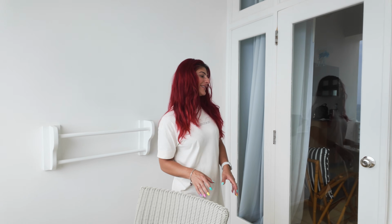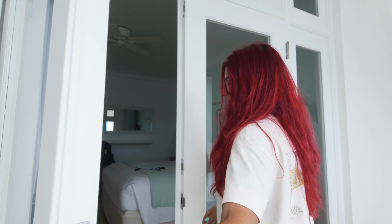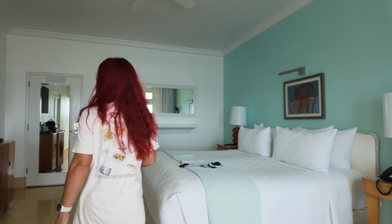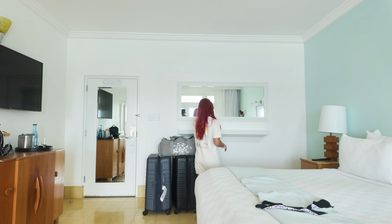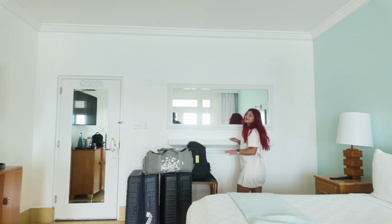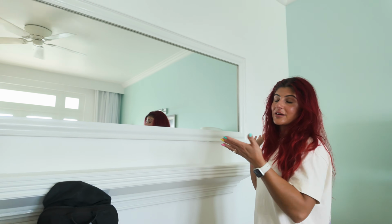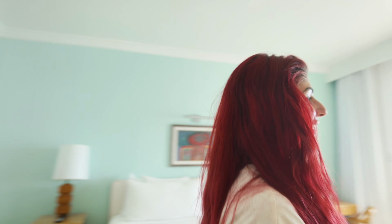We come back inside, we have a few more things to show y'all. So I forgot to mention over here as well, there's another little area where you can put your stuff, a small shelf with a nice mirror as well. Beautiful. I like the mirror vibes. The mirror vibes are just my thing.